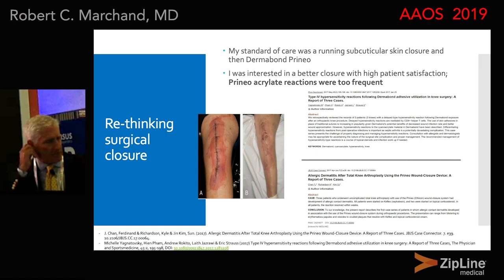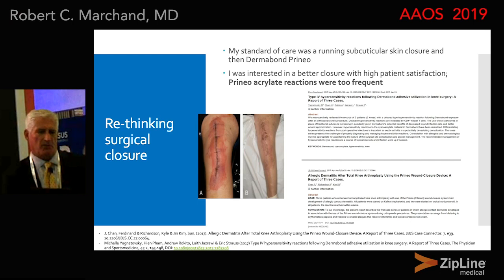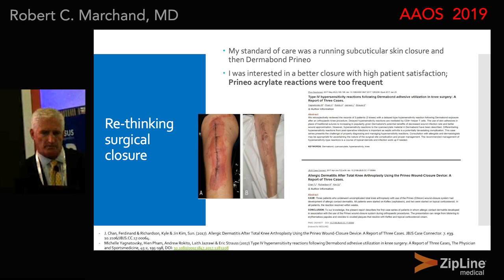And I've got to tell you, when you get a couple of wounds that look like this, you spend a lot of time on the phone with very anxious patients, therapists, and primary care physicians who all want to put them on antibiotics. And then the treatment is usually high-dose steroids, which is challenging to do post-operatively. So we switched. At that time, we were using Aquabond and a subcuticular closure.